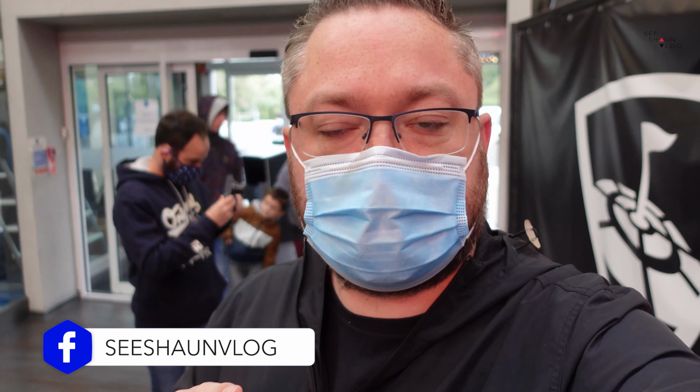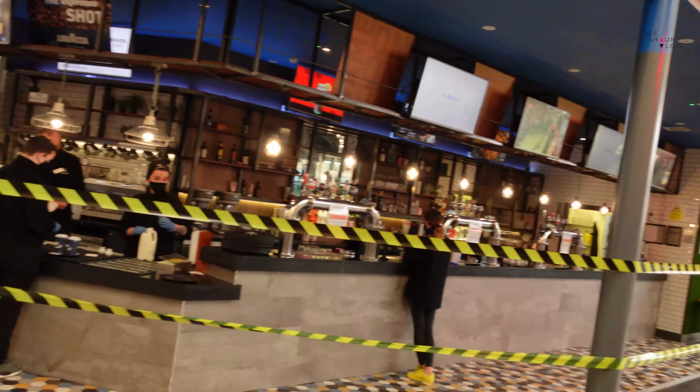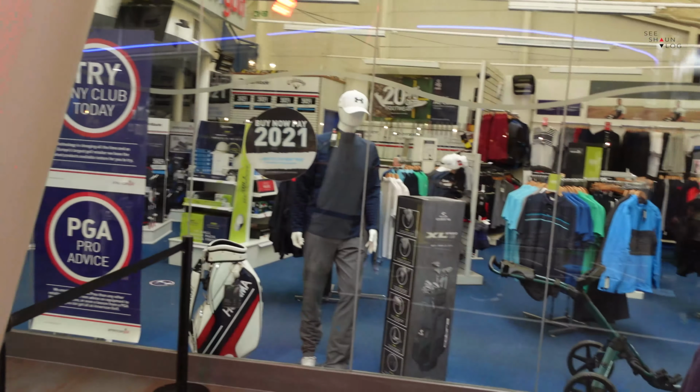And we're inside. Once you come through the queue, you've got to download the NHS Track and Trace app, scan the QR code to say that you're here, and then you can come in. Then you check in, which is what we're going to do next. Here's a look around the lobby area. There's the bar that you can't go to. And there's check-in that we're going to do next. There's also an American golf shop.